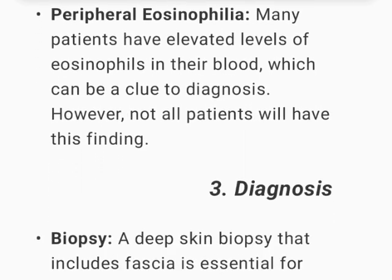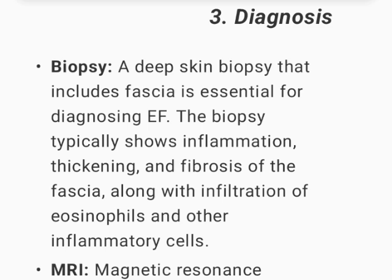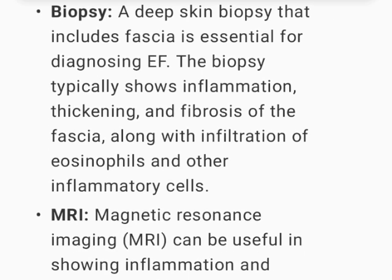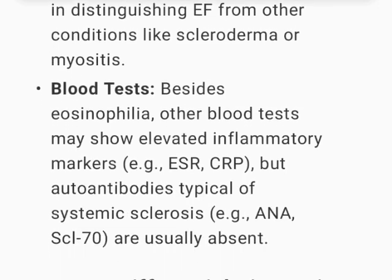Peripheral eosinophilia. Many patients have elevated levels of eosinophils in their blood, which can be a clue to diagnosis. However, not all patients will have this finding. 3. Diagnosis. Biopsy. A deep skin biopsy that includes fascia is essential for diagnosing EF. The biopsy typically shows inflammation, thickening, and fibrosis of the fascia, along with infiltration of eosinophils and other inflammatory cells. MRI. Magnetic resonance imaging, MRI, can be useful in showing inflammation and thickening of the fascia and helps in distinguishing EF from other conditions like scleroderma or myositis.